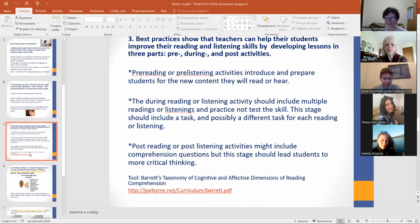Okay, this I think is probably familiar to most of you. Best practices show that teachers can help their students improve their reading and listening skills by developing lessons in 3 parts: pre, during, and post. Now, of course, I understand that you may not be teaching a skills class per se, but if you do have a reading passage or a listening passage that is part of your lesson for the day, we want a pre-activity, pre-reading or pre-listening, to introduce or prepare the students for the new content they will read or hear. Marina went over this in the videos.